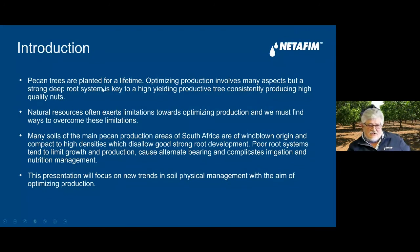As you know, pecans are planted for a lifetime, so optimizing production involves many aspects. When we're looking at the soil, a strong, deep root system is key to a high-yielding, productive tree consistently producing high-quality nuts, which you require in the end.